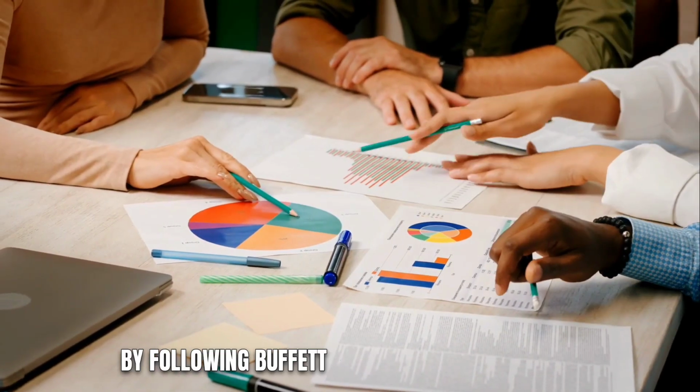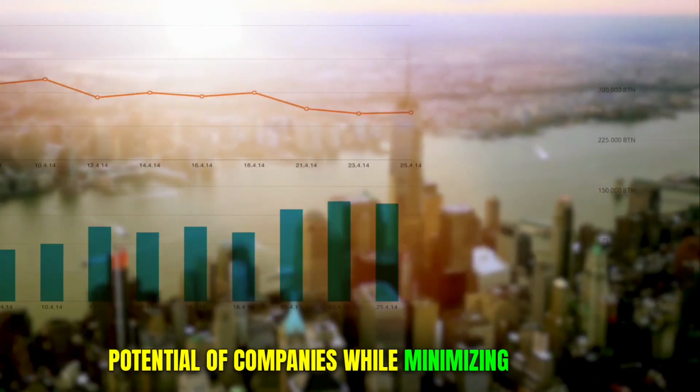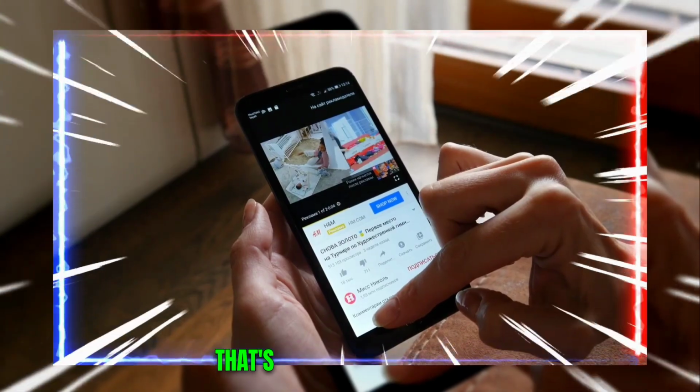By following Buffett's investment philosophy, investors can benefit from the long-term growth potential of companies while minimizing the risk of loss.